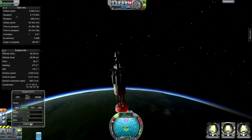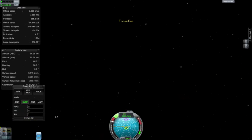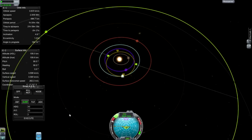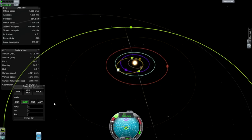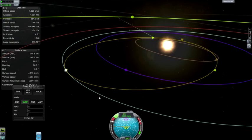Look at this, we're up at like 3 kilometers per second already. We have basically achieved escape velocity, and you can see that we're going backwards along our orbit. Now, if we keep this up, we will fall into the sun. But that's okay, because we're going to keep going after that, and we're going to go even further off towards Jool.